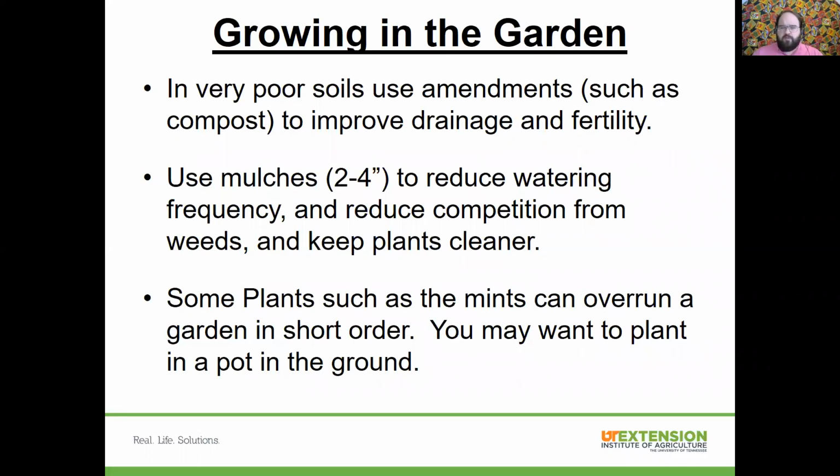Another thing I'd encourage you to use is mulches with your herbs. When you use 2 to 4 inches of organic mulch, and it could be anything from wood chips to straw or any other organic materials, one, we reduce the water frequency, and it also helps to maintain the amount of water in the soil. It evaporates less quickly. We reduce competition from weeds, which makes it easier.